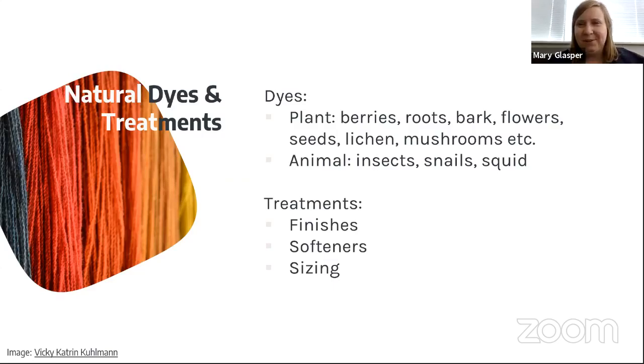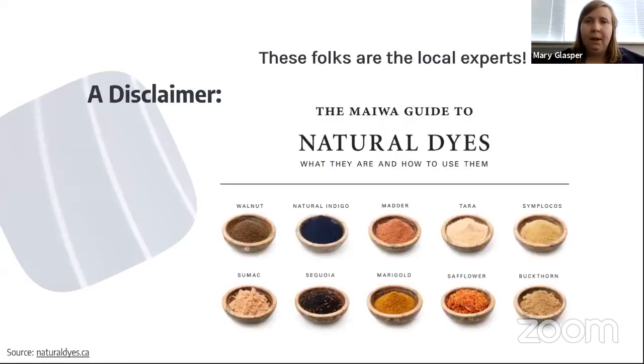But generally, if we're talking about dyes, I think the majority of them are plant-based or plant-adjacent, but there are some insect-derived dyes as well. And then I have one slide talking about examples of some treatments that are derived from natural products.